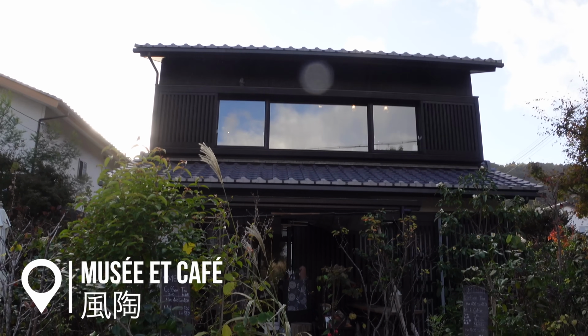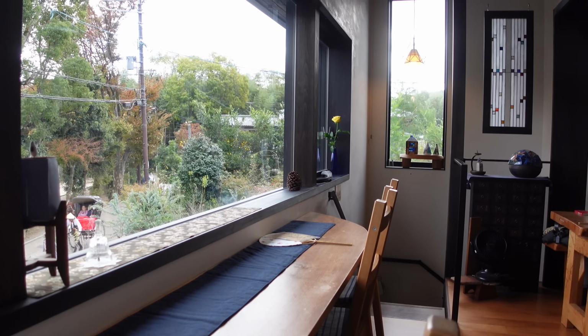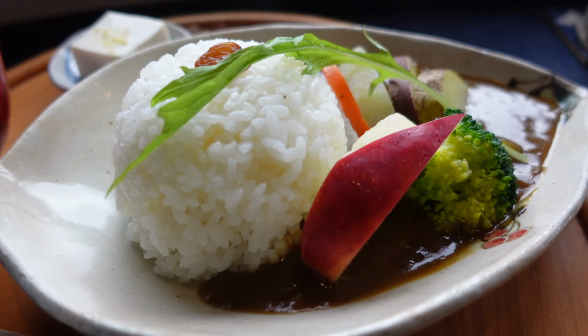Found the cafe and it's really cute and hidden. There's literally no one inside and I'm feeling really excited about that. And it's a great view of the autumn leaves. Yeah, and it's called Muse et Cafe. The lady who runs it, she's so sweet and friendly. She's like, oh, welcome, hello. And I'm going to get a curry. They have a very traditional cafe menu, like for Japan anyway, where there's curry as well as matcha, hojicha. And I'm just enjoying the view. It's really relaxing.